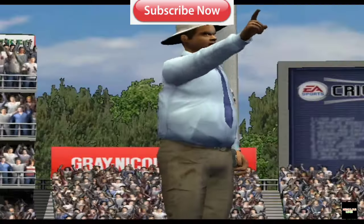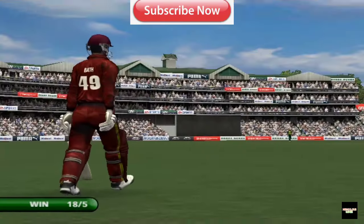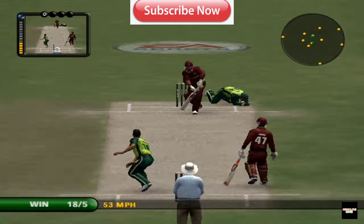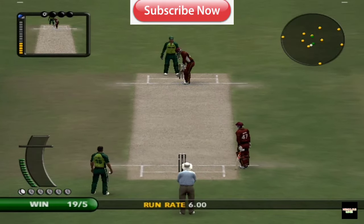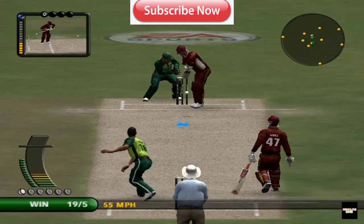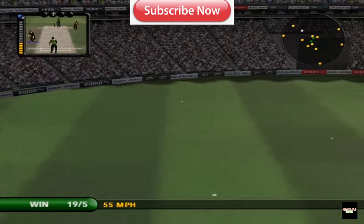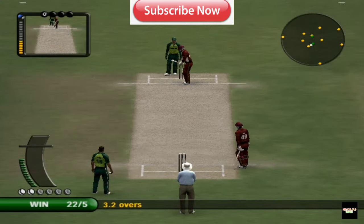That has to be close. Umpire raised his finger and he's out. Definitely gone. He's a goner. Wide ball signalled by the umpire. He's edged it, and they could get some runs if they're quick. That was good running by the batsman.